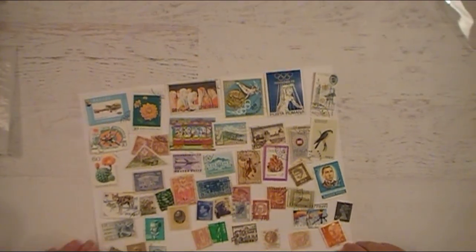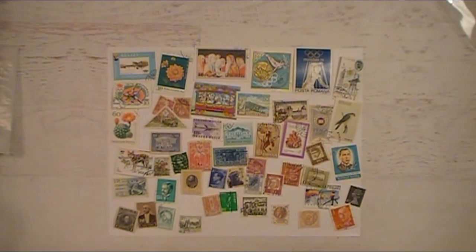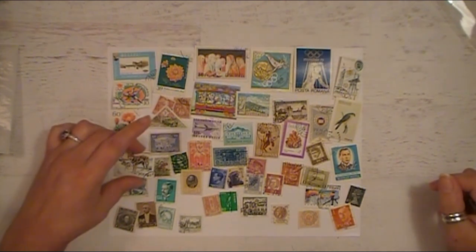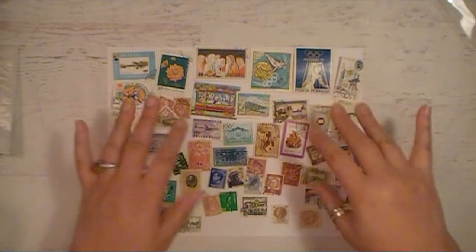I can't believe I only paid $3.50 for 50 of these. That seems very cheap to me because I've been looking around for stamps and stuff, but to me it seemed reasonable and I'm very happy with that purchase. So alright, we got one more to go through, so I'll be back as soon as I get it laid out on the paper. See you in a minute.